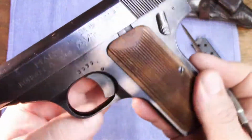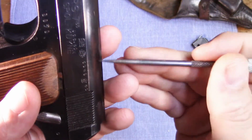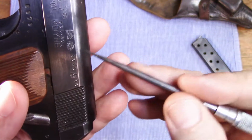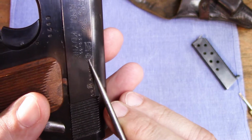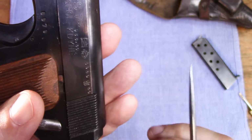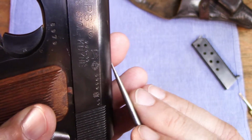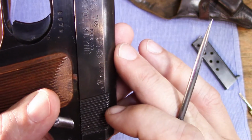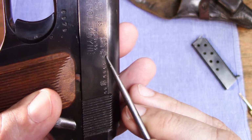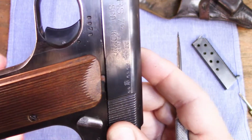So if anyone knows what that proof mark is, I thought it might be Austrian, but I can't find an exact duplicate of this. I don't think it's German, because I have not found any German ones that use a double-headed eagle. It could just be another Czechoslovakia mark, or perhaps an occupied Czechoslovakia mark. I'm not quite sure, because there's no other pistols with this extra proof mark on it. I'm not sure what it is.